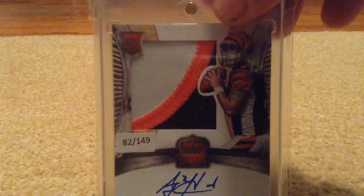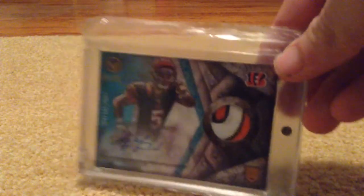Then I got 2014 Bowman blue autograph, numbered 44 out of 199. Okay. Then I got 2014 Crown Royale silhouette, numbered 82 out of 149. Okay. And this was an awesome pickup from the LCS. 2014 Topps Valor Discipline, numbered 14 out of 25. Really, really nice patch in there.